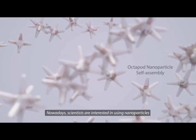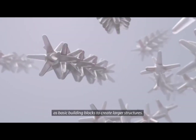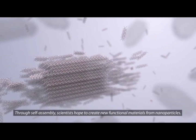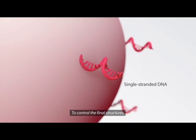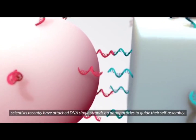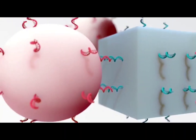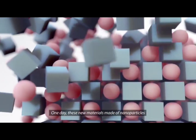For example, some particles emit beautiful fluorescence under ultraviolet lights. Nowadays, scientists are interested in using nanoparticles as basic building blocks to create larger structures. Through self-assembly, scientists hope to create new functional materials from nanoparticles. To control the final structures, scientists have recently attached DNA single strands to nanoparticles to guide their self-assembly. One day, these new materials made of nanoparticles may find their application in electrical and optical devices.